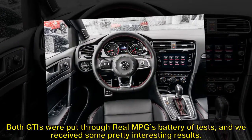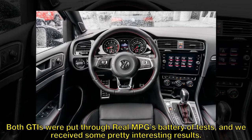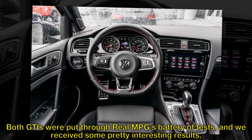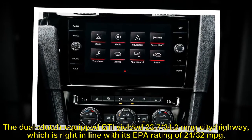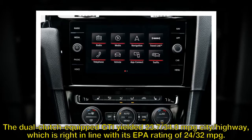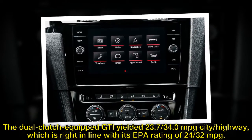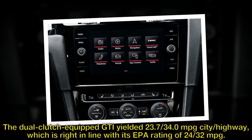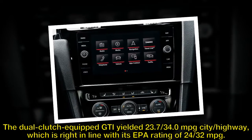Both GTIs were put through Real MPG's battery of tests, and we received some pretty interesting results. The dual-clutch equipped GTI yielded 23.7/34.0 miles per gallon city/highway, which is right in line with its EPA rating of 24/30 miles per gallon.